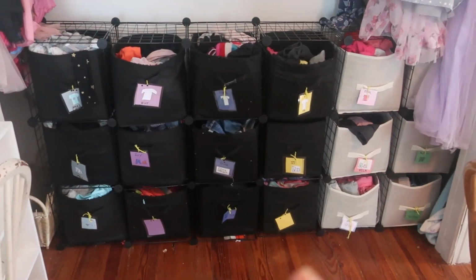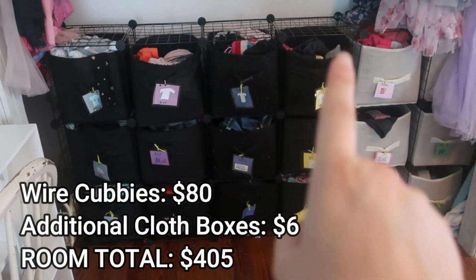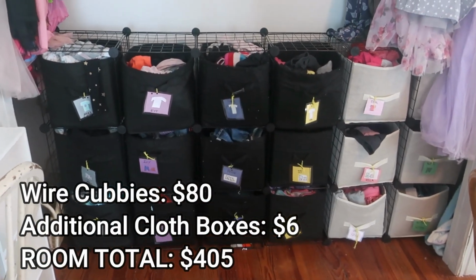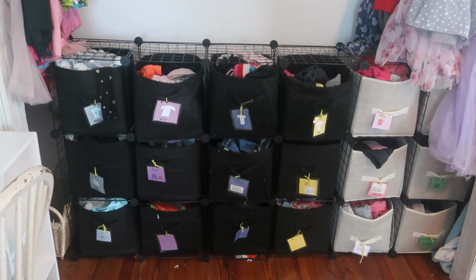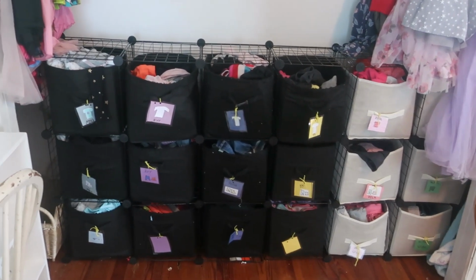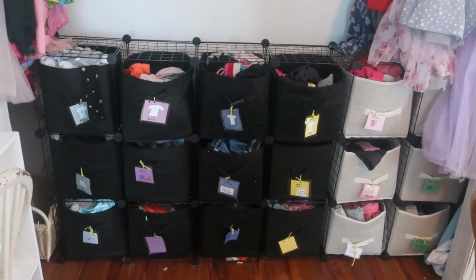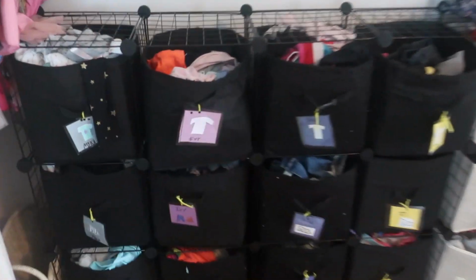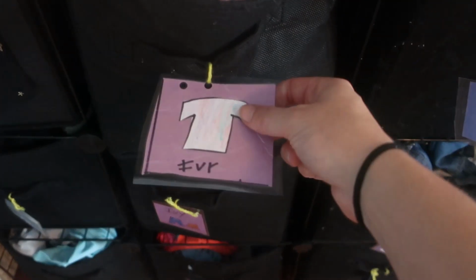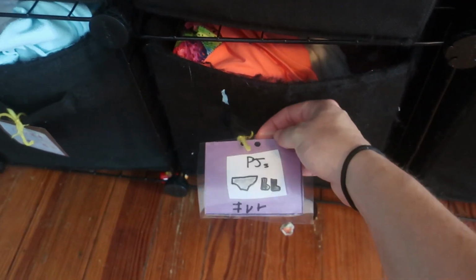We did not have enough cubbies before, so I bought some additional ones. This is a wire cubby set that I got on Amazon. I'll link it below. It's really neat because you just buy as many boxes as you need because you can combine units. So I needed 6 rows of 3, and I was able to put that together, and it all fits together great. Each girl gets 3 boxes. They get shirts, pants and skirts, and then their PJs and socks and undies, things like that on the bottom.